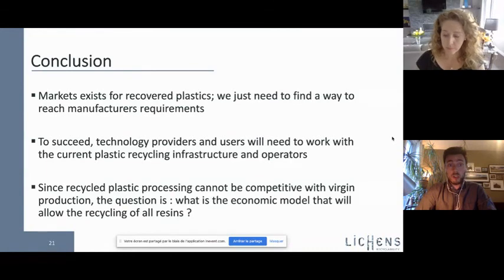The second conclusion, the second idea, is that technology providers and the actual users will need to work with the actual operators. As I mentioned, there is a collaboration needed, and there are not 2 different realities.